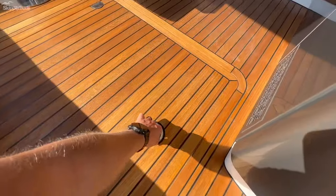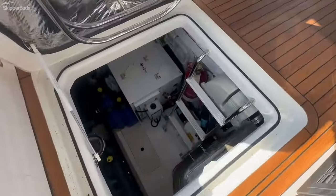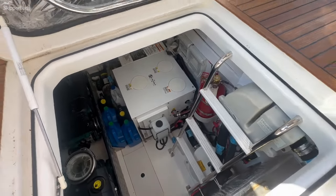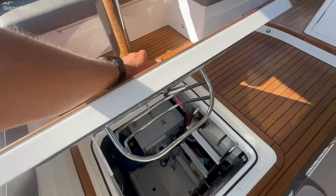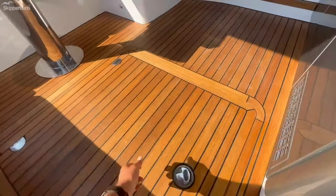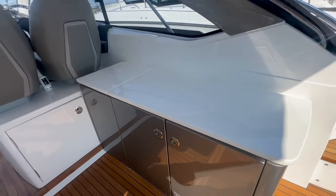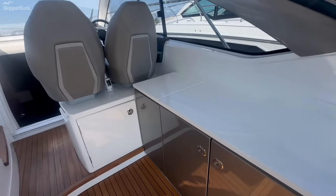Take a quick look in the engine compartment. Easy access. Engine's on the left side, and then generator. Nice fender storage in the door. The boat's equipped with Twin Volvo D6 370s, and there's 306 hours on the boat currently.